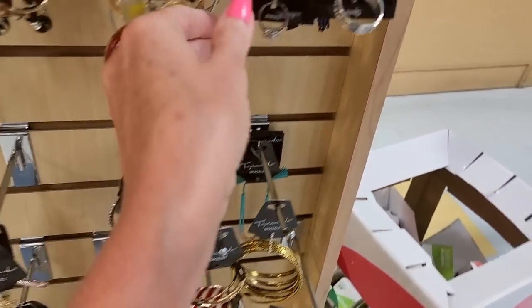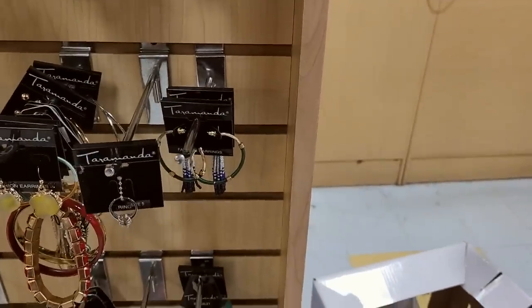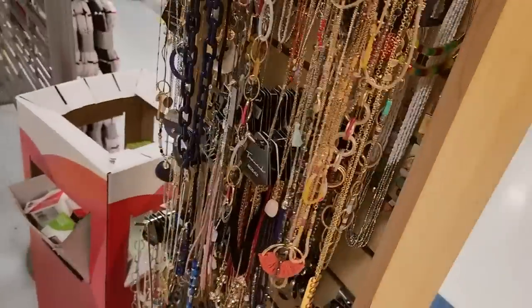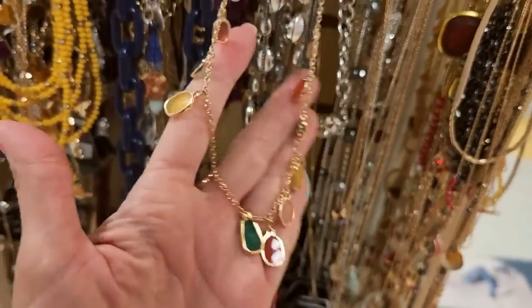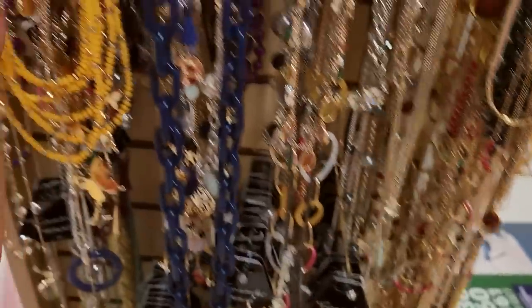Yes, so I'm looking at the rings again. I'm going to put that ring back where it goes. And over here we have some nice necklaces. This one has beautiful multicolored plastic pendants. These necklaces get really tangled up though. It's kind of a problem.